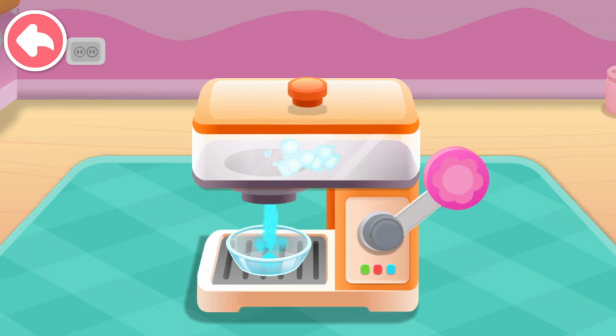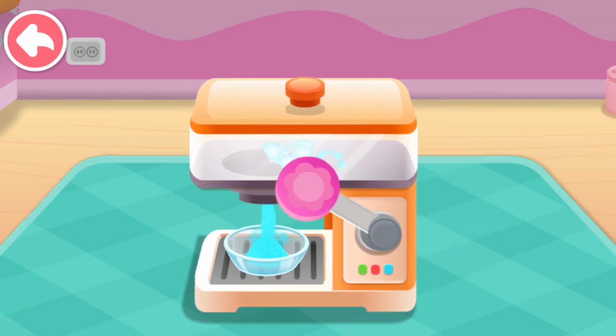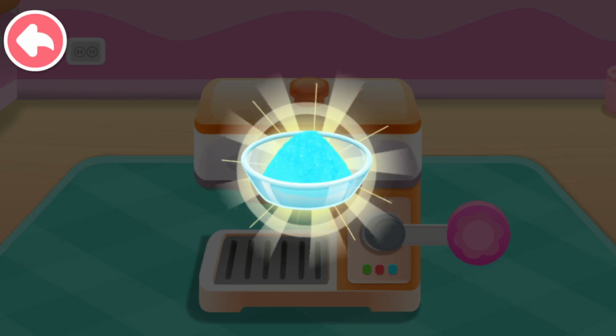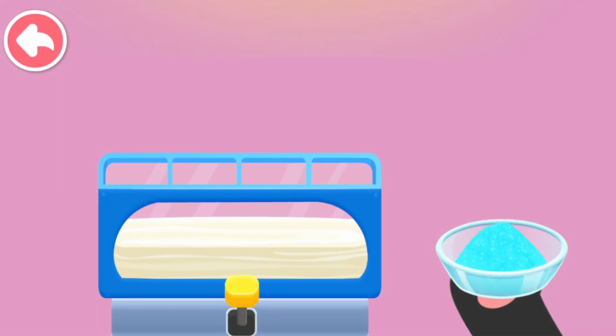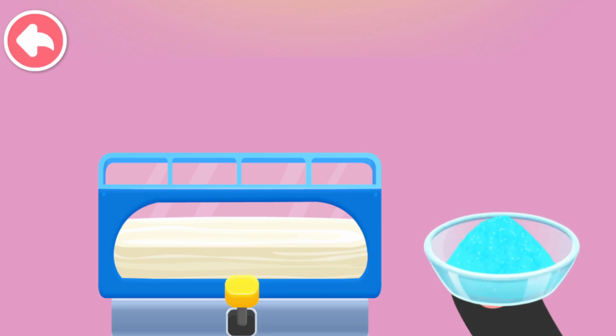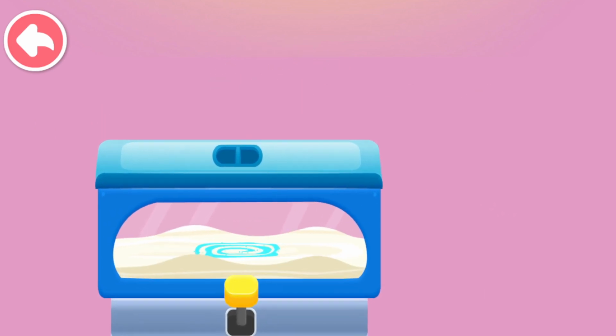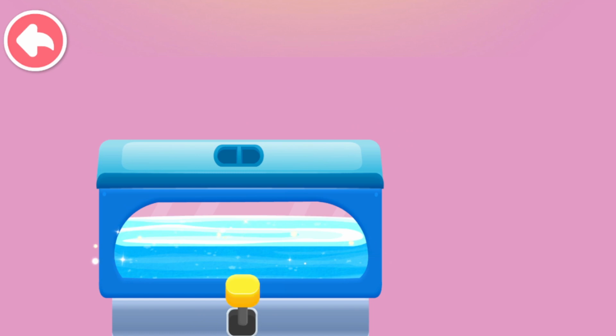Turn the handle to grind the ingredients into powder. Boom! The ice cream machine is started.